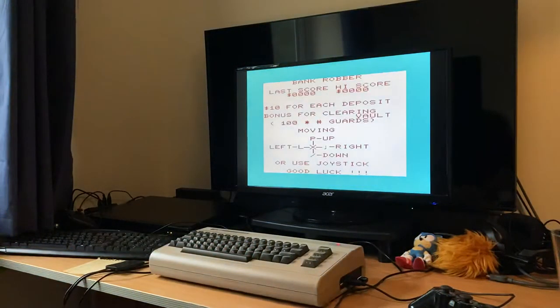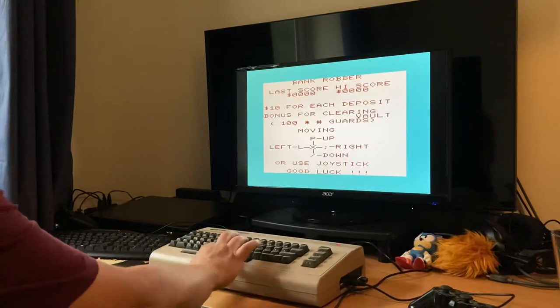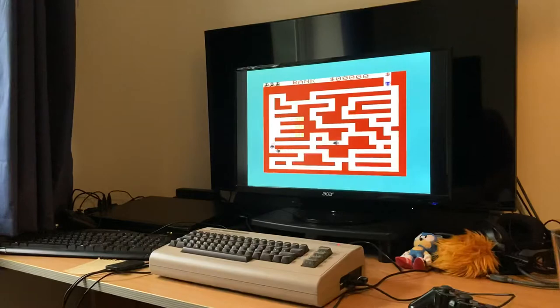Is this going to work with a joystick? I can't remember. I think it does. Yeah, so I had a quick go at this one. It's a good game actually. I'm a bank robber apparently. I look like, I don't know, a fly, but I'm a bank robber. And those black things, I don't know, spiders? Not sure. Why has it stopped? Okay. So those gold bars I need to steal and take back to the start of the level. That thing's going to get me. Wow, I actually did well in this last time I played it.